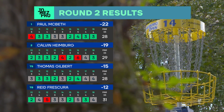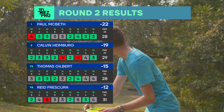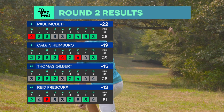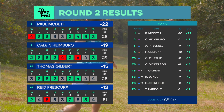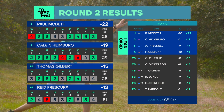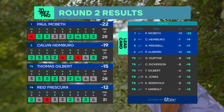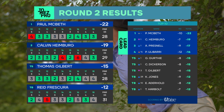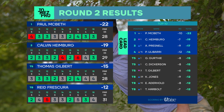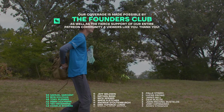Paul McBeth with a fire finish there. He has now opened up a 3-shot advantage over Heimburg. Thomas Gilbert, 15 under. And there is our front 9. Andrew Presnell with a 9 under round jumping up. Paul Ulibarri, fire emoji, 12 under. Paul McUlibarri. Up 14 spots from 5th card to 4th place.